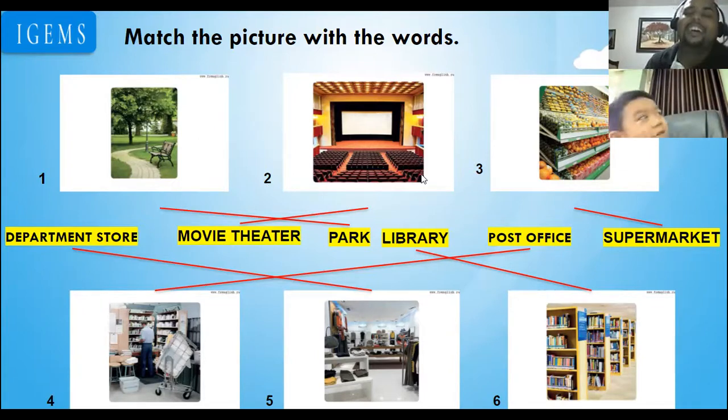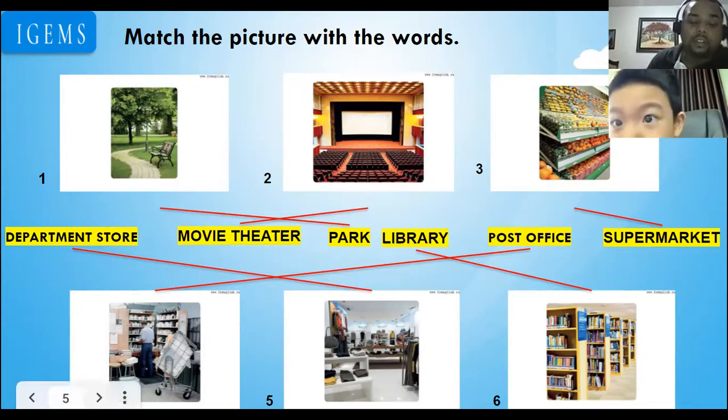Number 2. All right. And which one is the supermarket? Number 3. And which one is the post office? Post office here. Post office, which one is this one? Can you tell me? Look at there, is number four, number five, or number six? Number four. It's number four, that is correct.